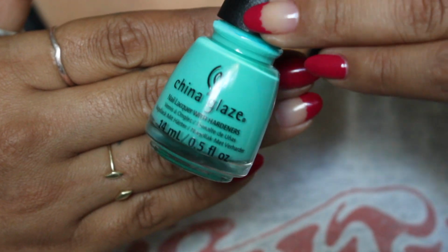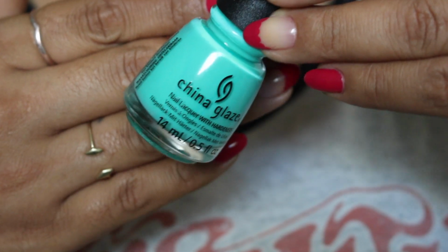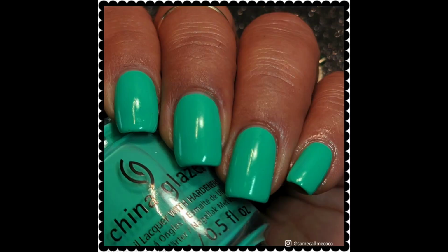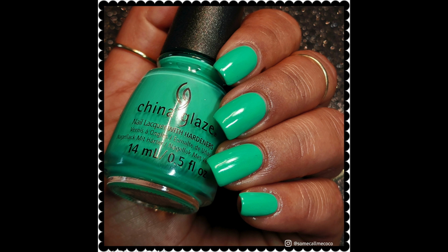This is a bright turquoise from China Glaze. It's called Too Yacht to Handle. In person, it leans a little bit more blue, and it has a super awesome formula. Probably the best formulated bright turquoise that I own. It gets a pick at 2 coats, and that one is a cream.